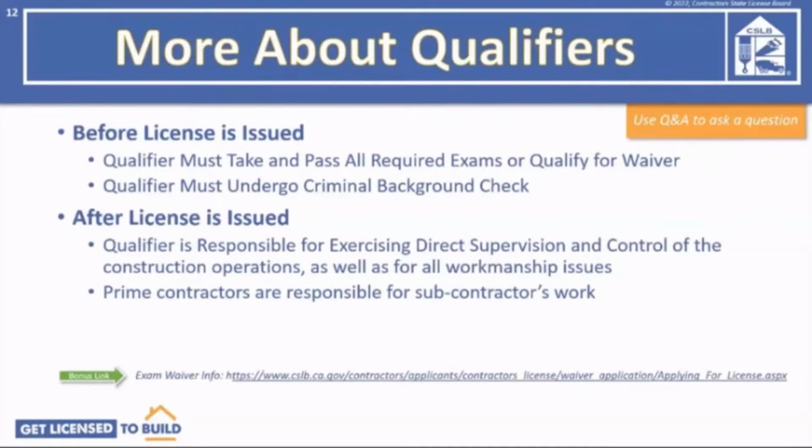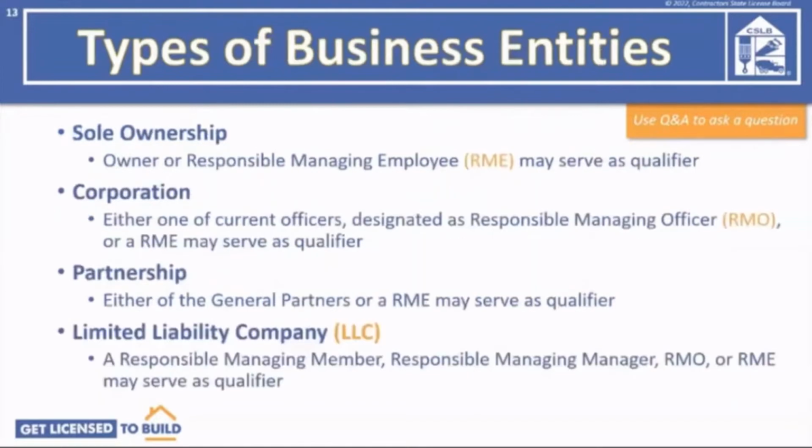The next thing you're going to need to determine before applying for your license is which type of entity your business will be. There are 4 types. First is a sole ownership, where the owner or responsible managing employee may serve as the license qualifier. Just about 2/3 of the contracting businesses in California are sole ownerships. Second, a corporation, where either of the current officers designated as a responsible managing officer or a responsible managing employee may serve as qualifier. Just under 1/3 of our licensees are corporations.